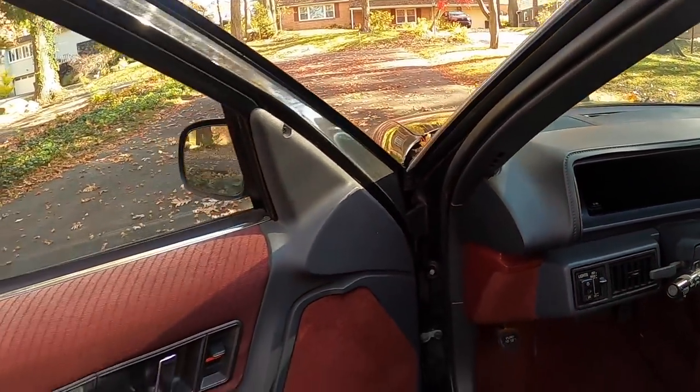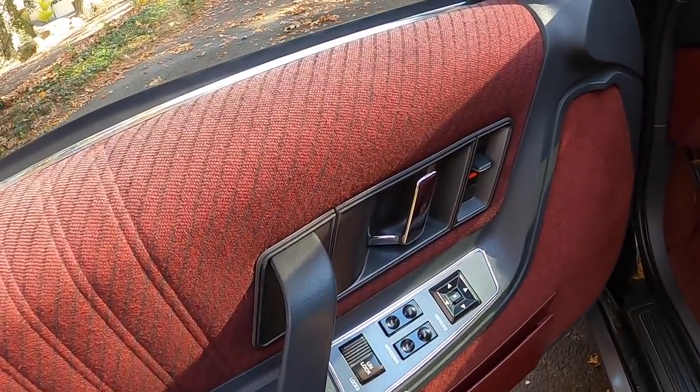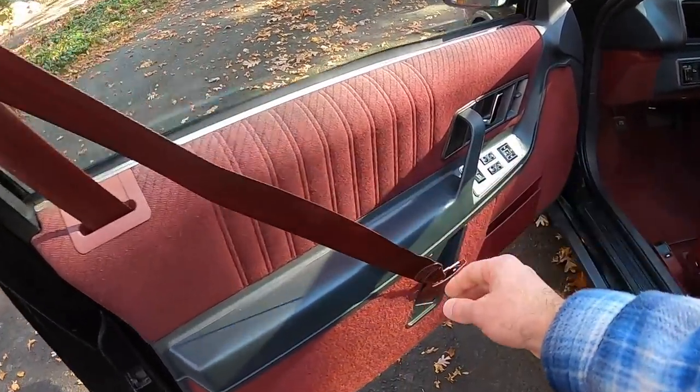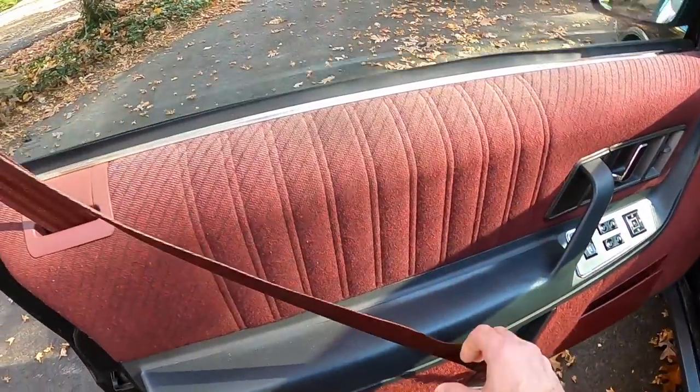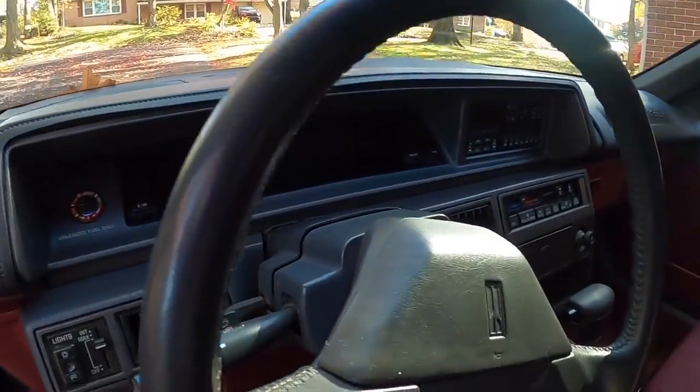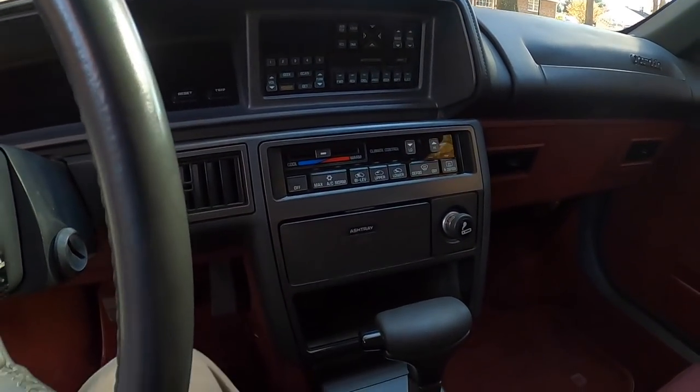And this car is pretty loaded up. Power windows, power locks, power mirrors. The classic. And this monstrosity. Oh my goodness, that thing's a mess. Inside, it is a very comfortable place to be.